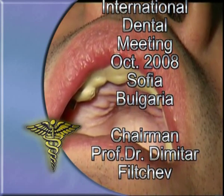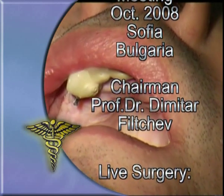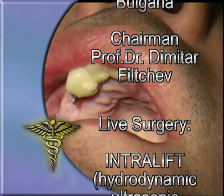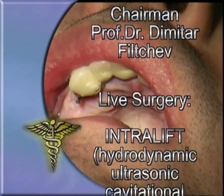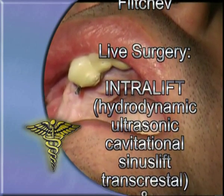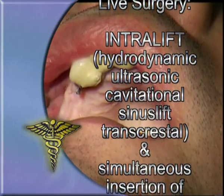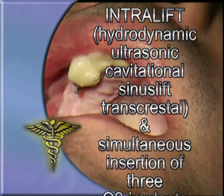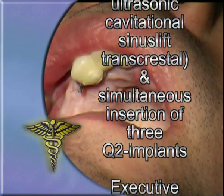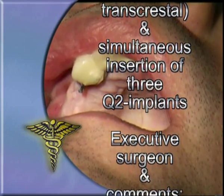We have a very nice man here who is lacking the teeth on the right side. And you can see how the situation is. We have a very accentuated alveolar ridge. But at the end of surgery, we can show then the computer tomography slides.